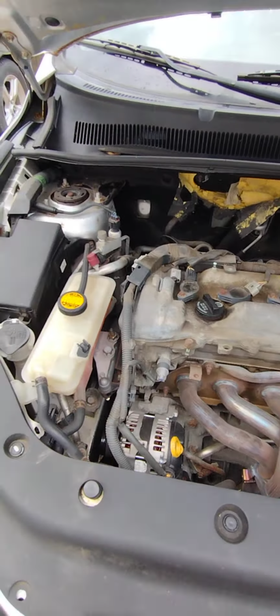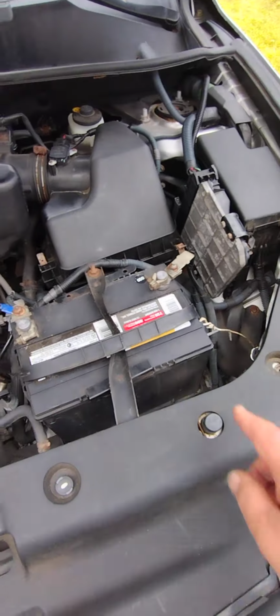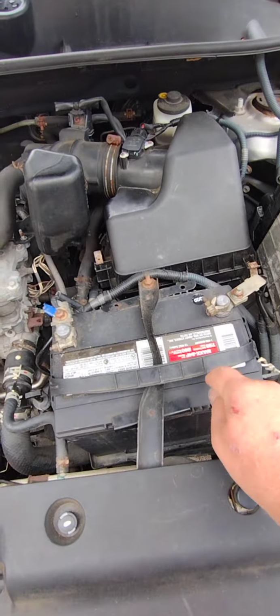Okay, so here's the engine bay of that car. By the way, that's a 2009 Toyota RAV4. Normally a very good car, but not when it's been submerged in water. This battery's old, and I told them the first thing I was going to do is replace it, and they said, oh, no, you don't have to replace it. And the reason they said that is they didn't want me to notice this piece of twine here holding up the bumper cover. So there's that piece of twine that they added.